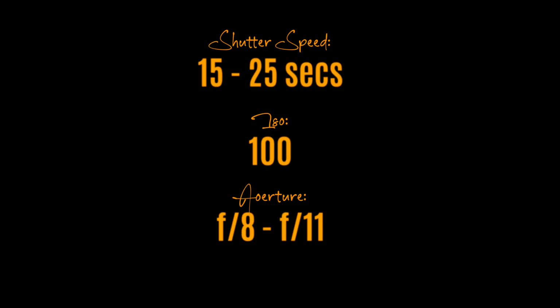If you're shooting light trails, start with 15 to 25 seconds, ISO 100, and f8. That'll give you smooth, defined motion without blowing out highlights. And if you want to show motion in a crowd, go shorter. 5 to 10 seconds lets people blur without disappearing entirely.